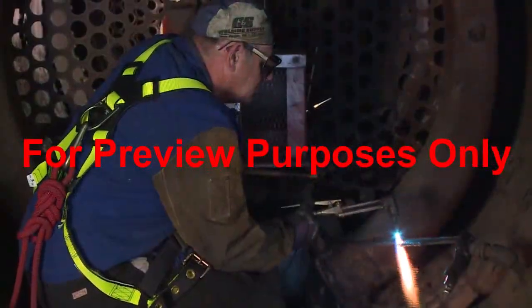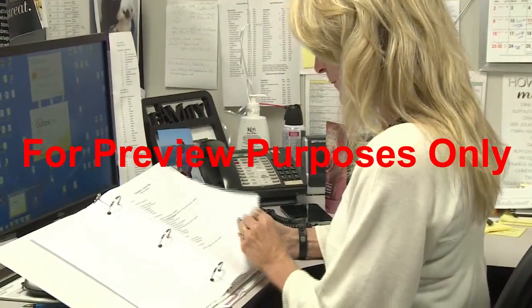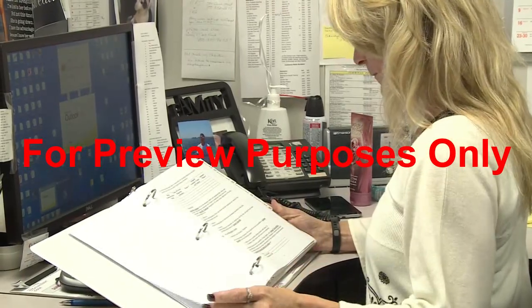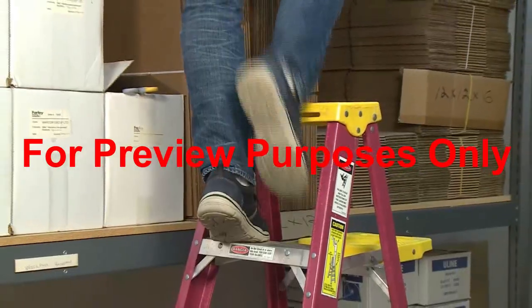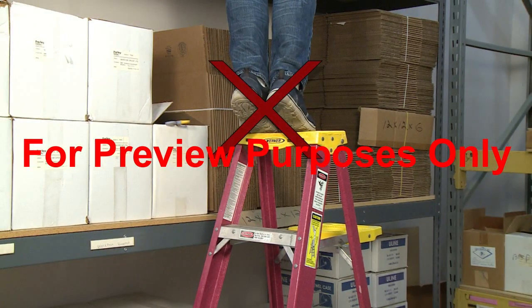Standard operating procedures are there for a reason. Don't ignore them because you think they aren't important. Following them is essential, and they apply to everyone. And never skip a procedure just because you're in a hurry. Remember, safety is always the top priority.